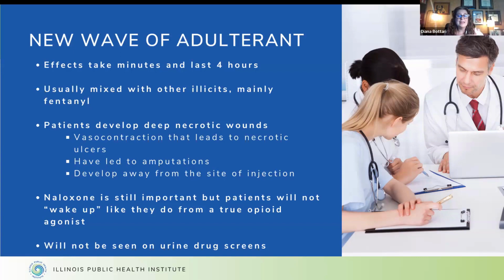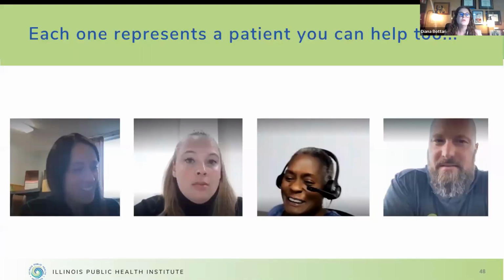So if you give Narcan and they don't immediately wake up, that does not mean it's not part of an opioid overdose, okay? If their breathing improves, it's likely still an opioid overdose, but it's likely contaminated with xylazine. And again, in Chicago, this is definitely happening. So these are our patients.